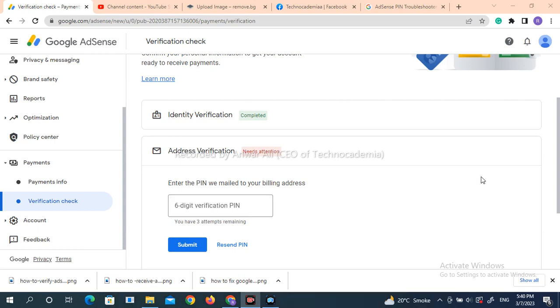Sometimes Google takes almost 2 to 4 weeks to send you your verification code, your PIN code, personal identification number, to your mailing address. But sometimes it takes very long, and even with a third and fourth try, you cannot receive your AdSense PIN. What's the reason you did not receive it, and how can you receive it more quickly than before?